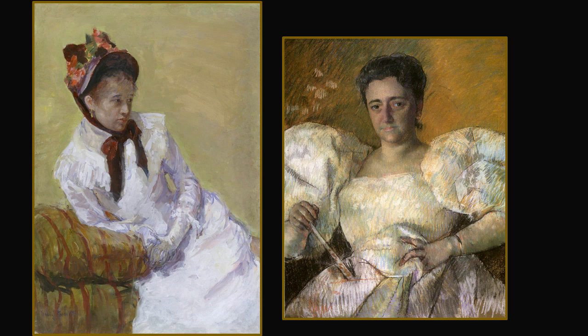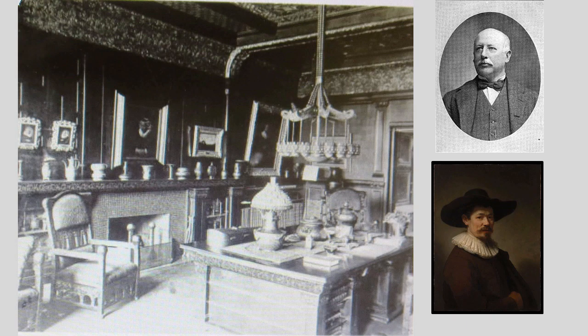In the next few years, Cassatt became a disciple of Degas, major impressionist figure, great friend and advisor to the Havemeyers, who got married in 1883. Henry, or as he was called, Harry Havemeyer, had a monopoly on sugar in America, made him a very wealthy man, had bought a fair number of old masters. This is his Rembrandt room in the 1890s in the Havemeyer mansion on Fifth Avenue, and one of the Rembrandts that he purchased in that period, and a photo of Harry to the upper right.